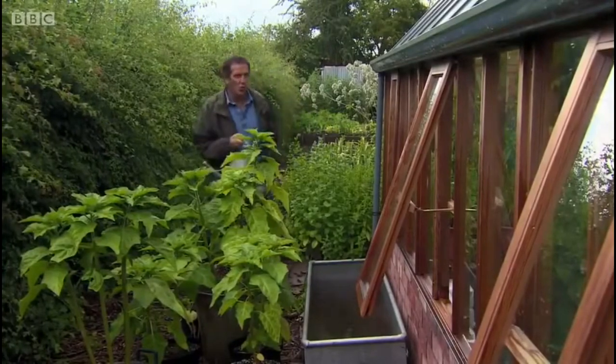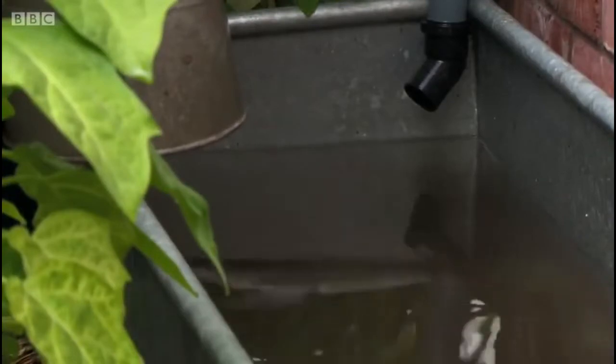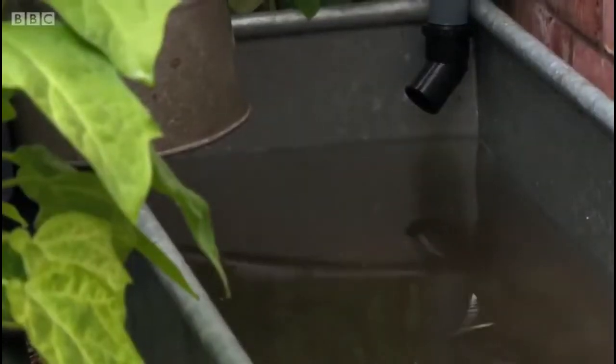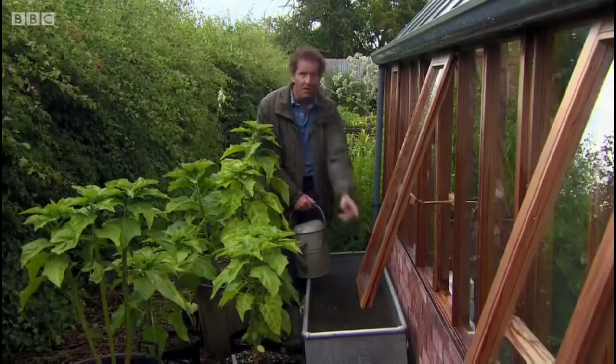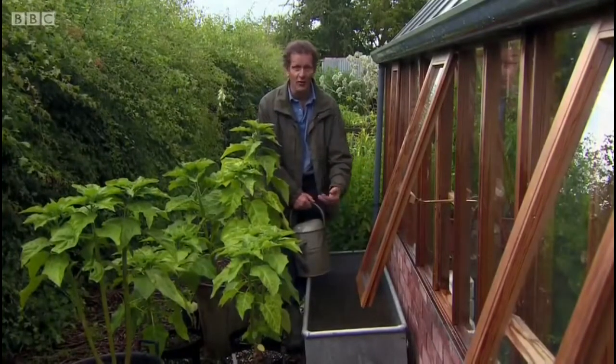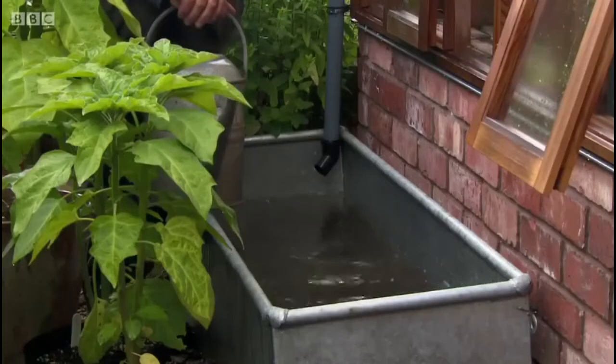For both watering and feeding, it's better to use rainwater if you can. Certain plants, like camellias or carnivorous plants, really must be watered with rainwater. That means collecting it. Now, water butts are great. Open containers, like this old cattle trough, have the great advantage that you can dip into them. And it means that you can fill a fairly large watering can in the time it takes to turn a tap on.